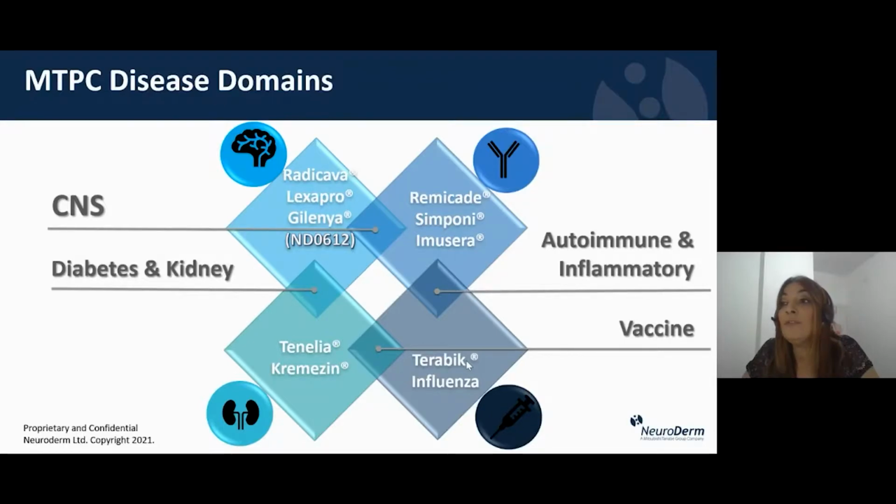Remicade is an anti-inflammatory medicine. It is usually used when other medicines or treatments have failed in adults who are suffering from rheumatoid arthritis, Crohn's disease, colitis, and psoriasis. And this is only part of the list. So in the field of CNS, Noraderm is positioned as the R&D center of innovation with the new treatment for Parkinson's patients, NDO-612.